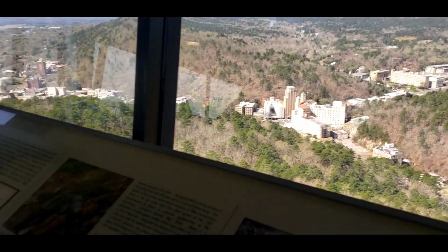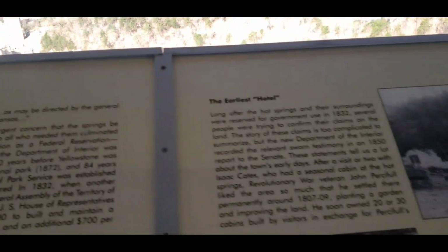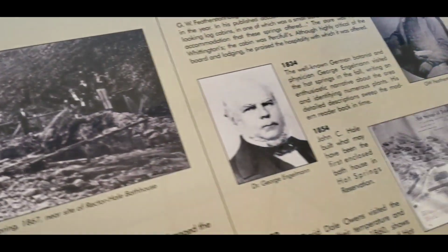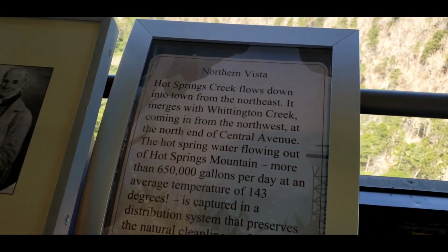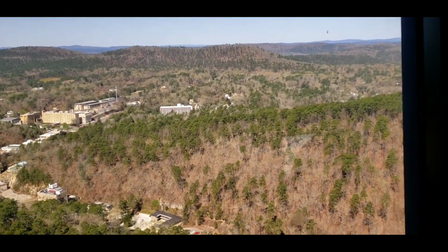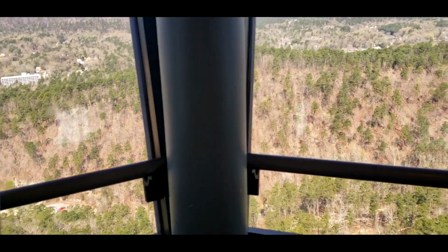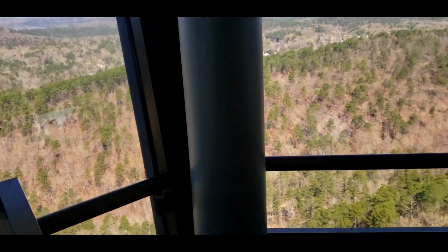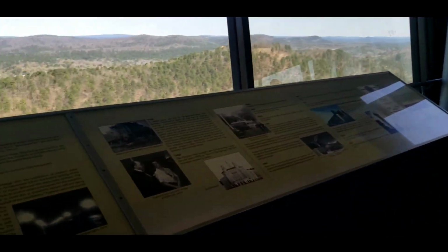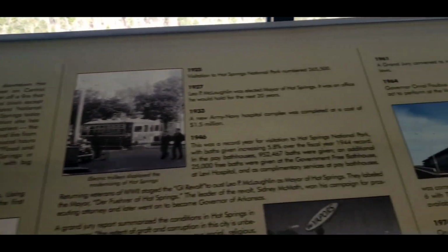We're still in the observation tower, but like a second level, I guess you could say. North Vista Spring flows down 650,000 gallons a day. Wow. How do you want to go downstairs? Stairs? Right, that's the stairs, maybe. Stairs or elevator?